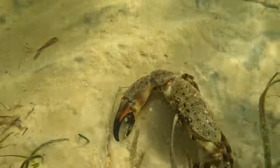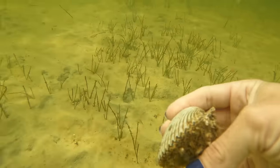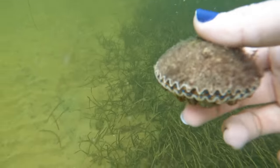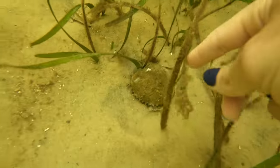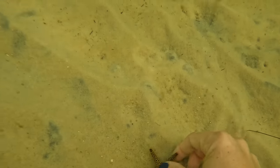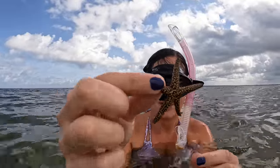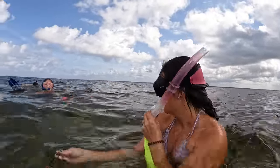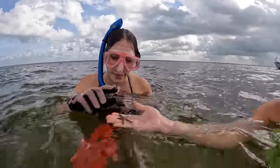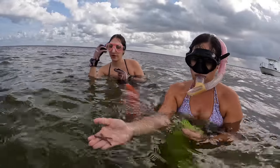Pretty cool. Very cool. Pretty. Mom and Dad behind the boat? Yeah, I think so. I saw one of those weird arrowhead type crabs.